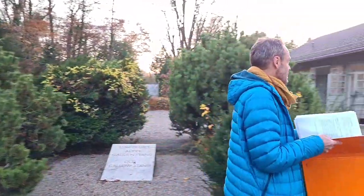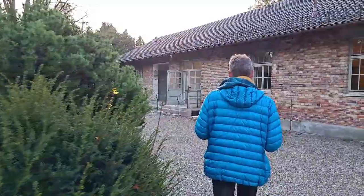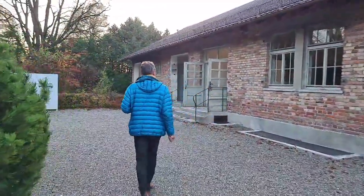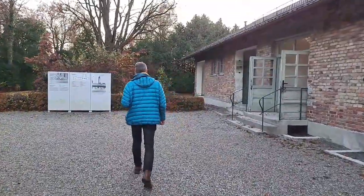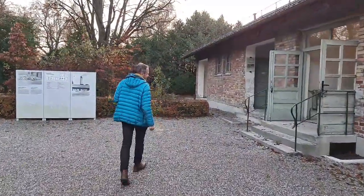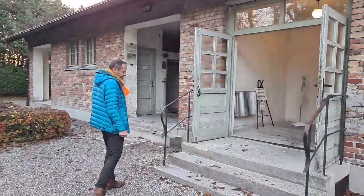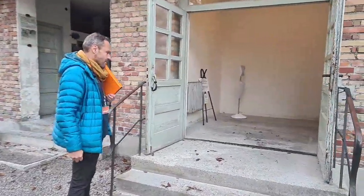So now we will silently go through this building before we come to the end for today. We also see the commemoration plaque of Inayat Khan.